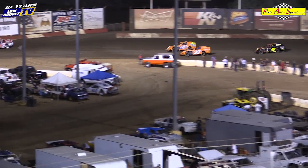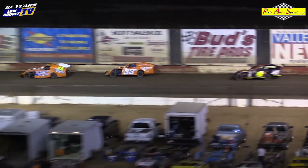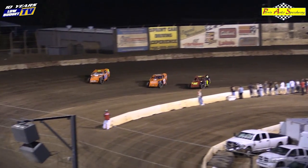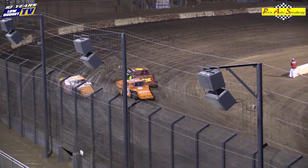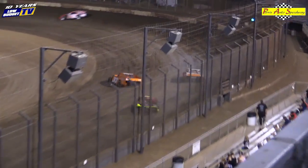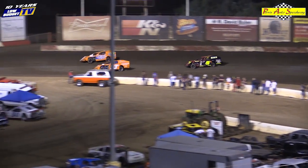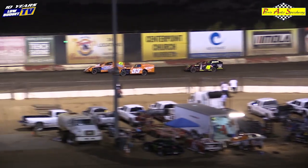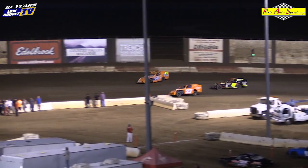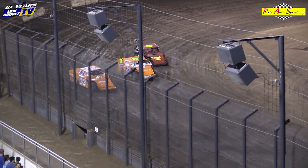Battle for the second spot, Mike Kirby in the lead. Second spot has the number 45 of J.R. Stout, P.J. Dyke in the 33D, and Ryan Roth in the 45. And I believe the pronunciation is Roth. So I'm going to have to stick with Roth. We're going to get the white flag this time all by himself, the 5K of Mike Kirby.